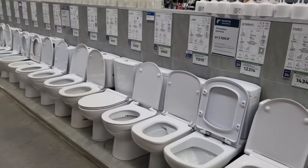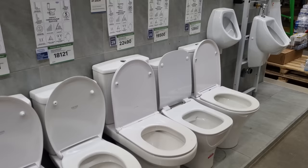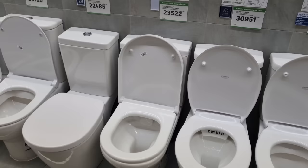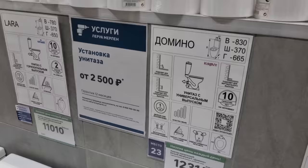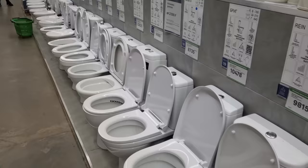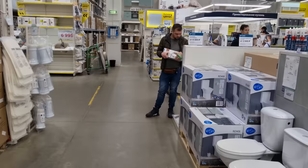And you can choose a toilet for different prices. Which one do you like more? What a service! And you can order the installation of a toilet for $30 only. Great, great. Okay, let's go further. I'm not going to spend all the time here near the toilets. I don't need a toilet right now.